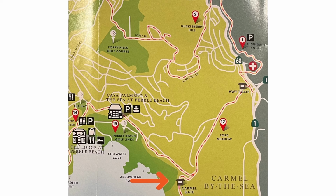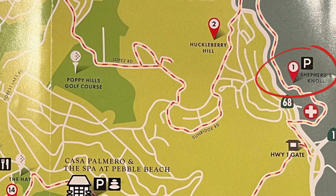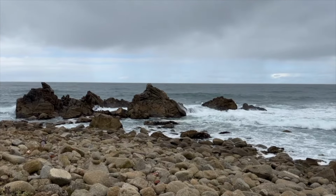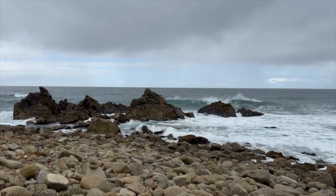You can keep heading south to Carmel and end your scenic drive, or veer back up north to take in the last 3 stops, which are the Ford Meadow, Shepherd's Knoll, which gives you a unique elevated look at Monterey Bay, and lastly Huckleberry Hill, where you can see Santa Cruz in the distance. We didn't do these last stops as we were headed south to Big Sur for our next adventure.